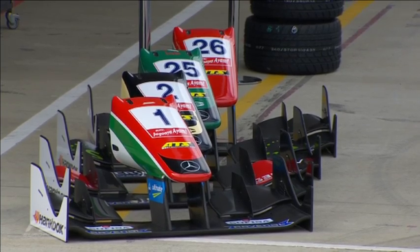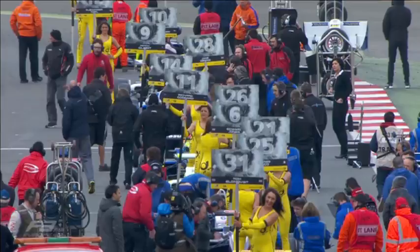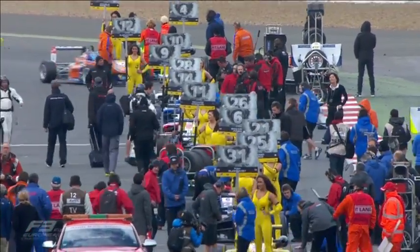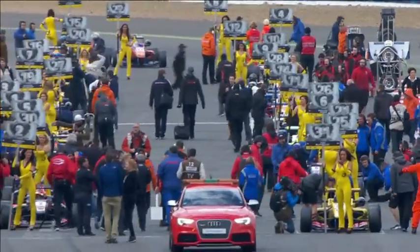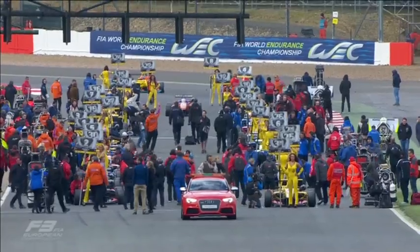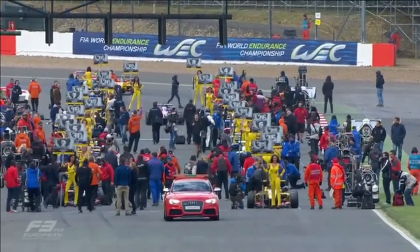So we've got 6 rookies here, and in pre-season testing, they've all been going very well. And in qualifying, most of them went well yesterday as well. Ocon was second fastest. Antonio Fuoco, the Italian driver, also for Prema Power Team, was only half a tenth away from pole, so he started third.